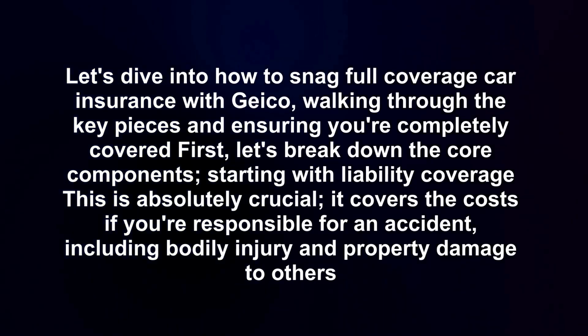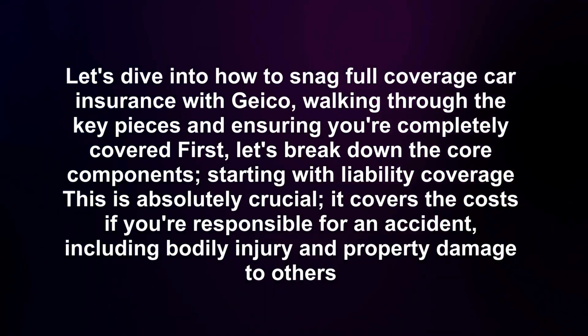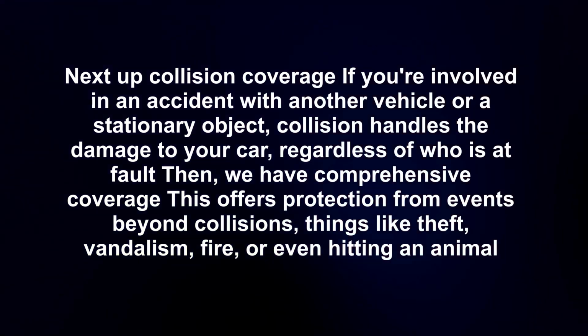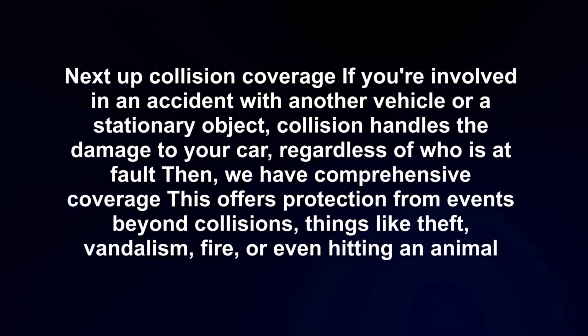Starting with liability coverage, this is absolutely crucial. It covers the costs if you're responsible for an accident, including bodily injury and property damage to others. Next up, collision coverage. If you're involved in an accident with another vehicle or a stationary object, collision handles the damage to your car, regardless of who is at fault.